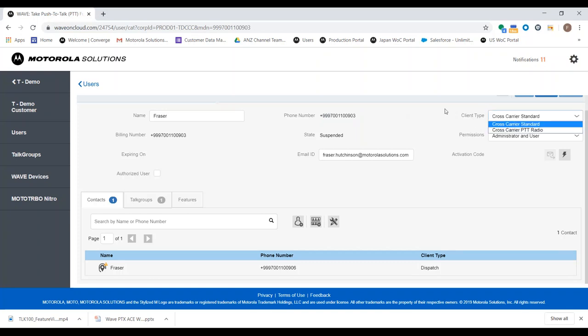So to the right, we've got two different types of clients. We've got a cross-carrier standard, so this is 99% of devices, and cross-carrier PTT radio. So that's more relevant to mobile type devices like the Siyata UV350, where it essentially makes you put all the talk groups into a set of zones and creates a more friendly UI for environments when you're in a vehicle. Billing number is the same as the phone number up here.